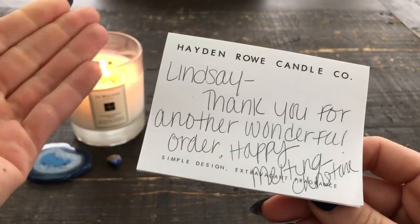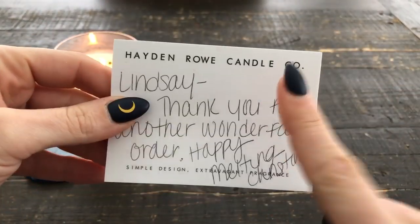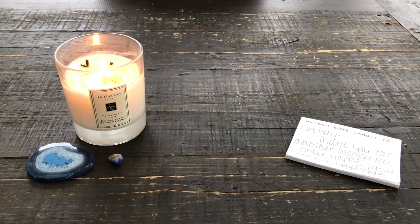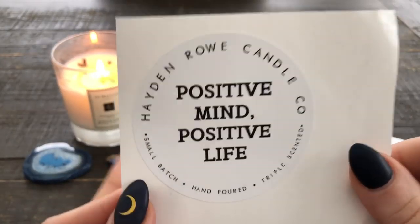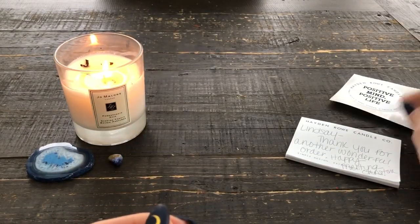I always use these notepads for like to-do lists, groceries, etc. And that is the company, Hayden Rowe Candle Co. So I always appreciate these. You can never have too many notepads. I love them. And she always gives you a sticker, which I think is so sweet, especially because they're always so uplifting and positive. Positive mind, positive life. So true, and I love that.